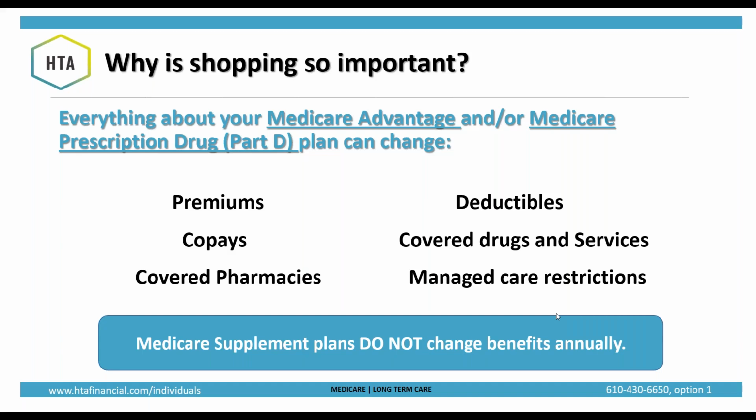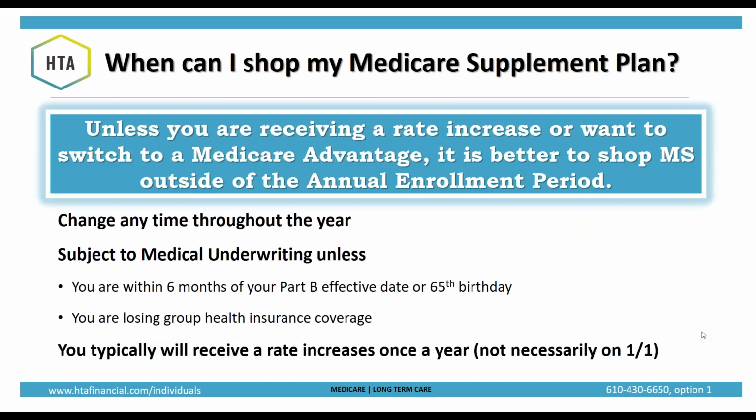Many Medicare supplement plans change on your policy anniversary date. So if you originally retired in June, and that's when you did your enrollment, or your 65th birthday was in June, and that's when you did your first enrollment, that's when your Medicare supplement plan is probably going to change premiums, and that's when you would want to address that. So Medicare supplements generally do not need to be addressed this time of year. However, if you are getting a rate increase on your Medicare supplement, November, December, or January, it might be something you just want to look at this time of year as well.